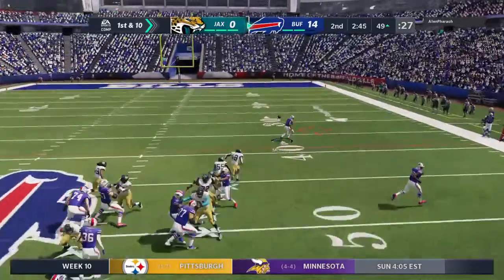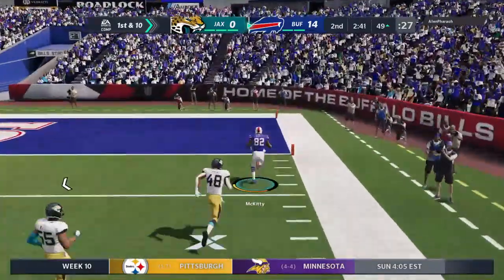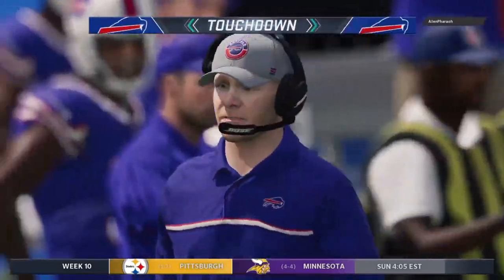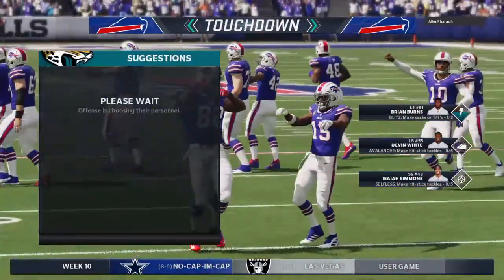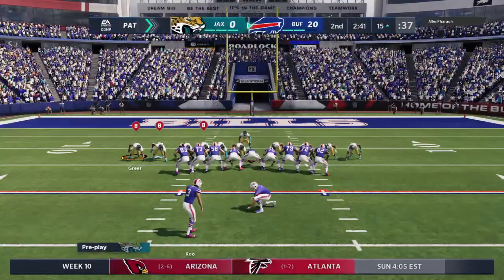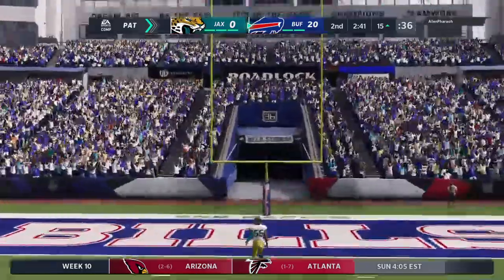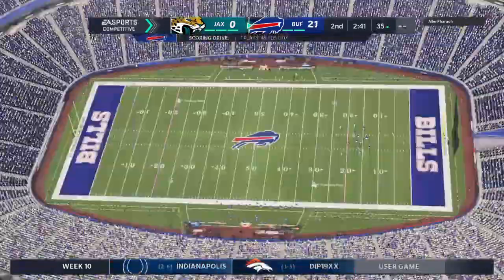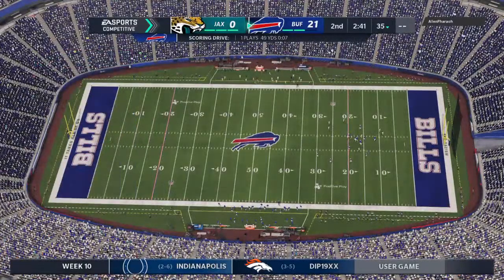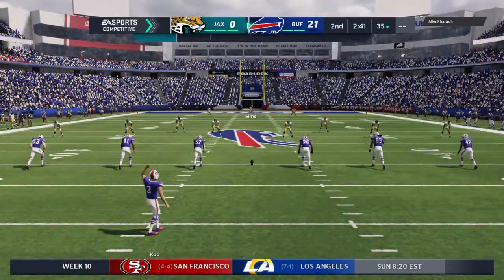Following the interception, Love. And he's got his man in stride, complete. And he'll take it into the end zone for a Buffalo touchdown. A big play there. His 11th touchdown of the year. And the Bills will extend their lead. Extra point by Koo, up and good. And that makes the score 21-0.